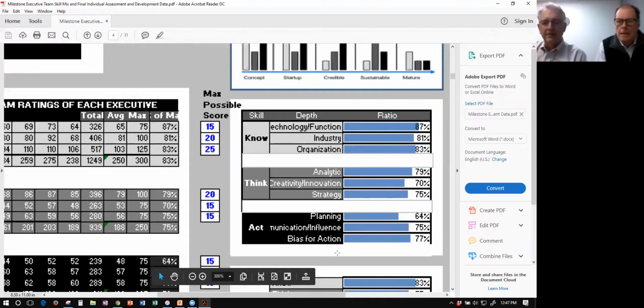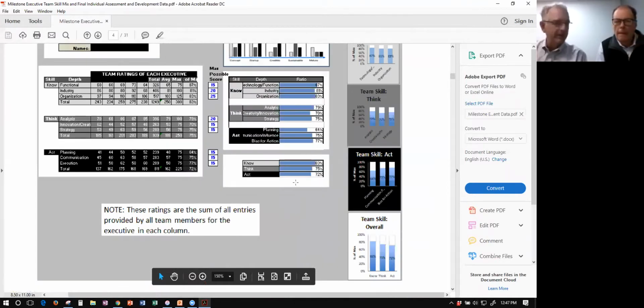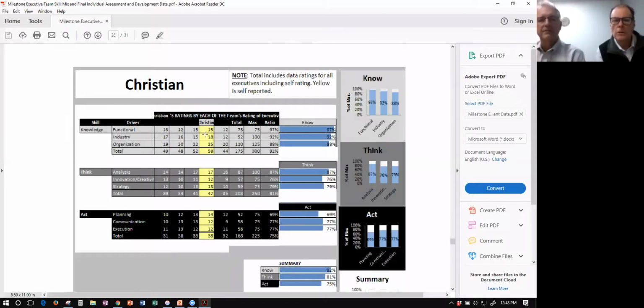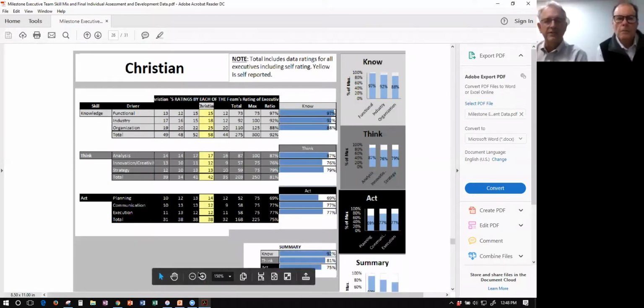Invariably the team would find this a fascinating chart and spend a good deal of time assessing themselves. But what we want to do now is take you down into an individual and their data and show you how that ends up looking and what kind of insights you get from it. I think that's 26, right? Okay, so here's an individual on that team.